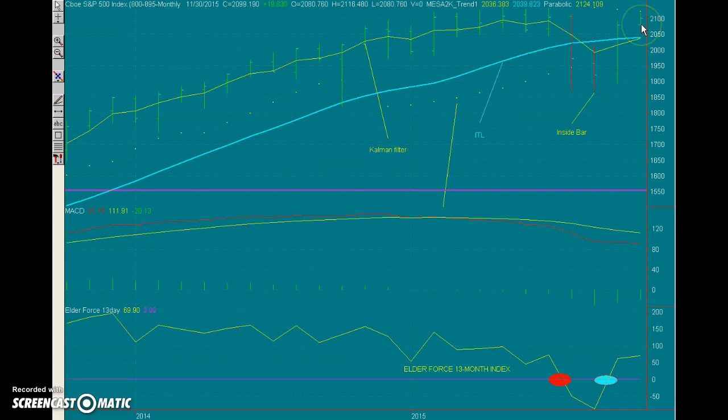Now, so far this month, we've only had a few trading days, and we are close to hitting this parabolic, the yellow dot, the parabolic stop and reverse indicator. If and when it does, it will simply indicate that this downtrend we had for the last 2 or 3 months is over and that the trend is now turning back up.